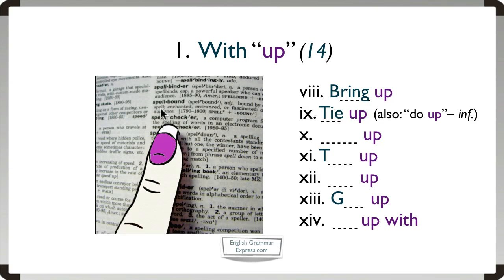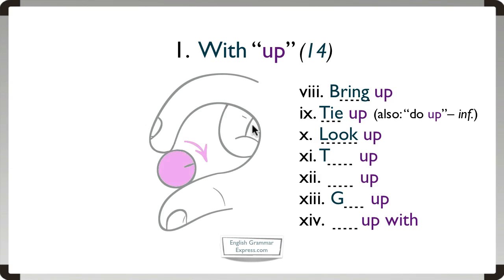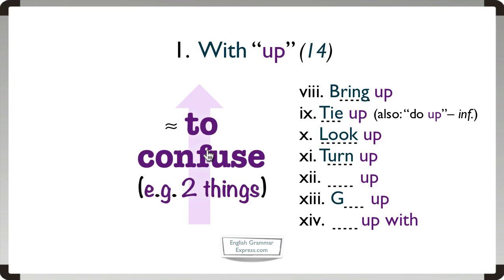Number 10, and this is look up. So look up a word in a dictionary, for example. Number 11, this is to turn up. So to turn up the volume on a radio or a TV or whatever. Number 12, to confuse two things, for example, is to mix up.